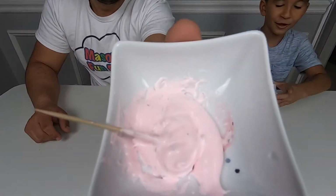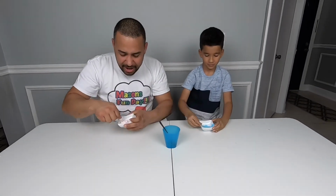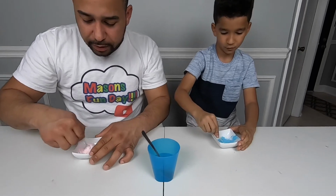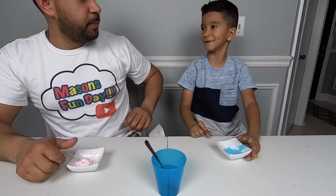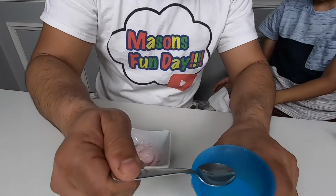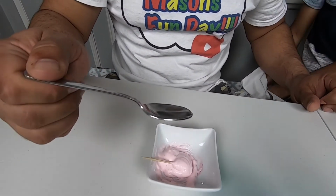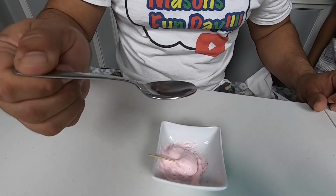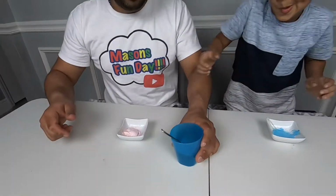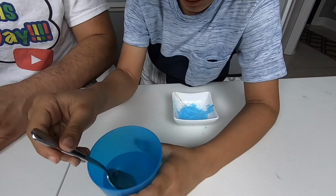Look at mine. It's pretty cool. Let's activate the slime, Mason. You gonna go first? Okay, I go first. I'm gonna put just a tiny little bit because it's a tiny slime telepathy challenge, guys. Ooh. I think you put too much. No.